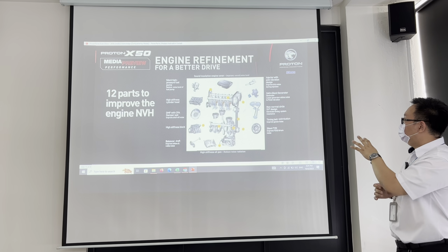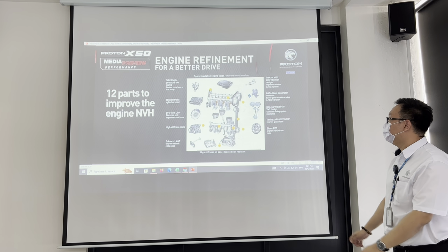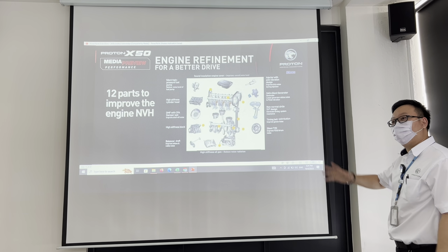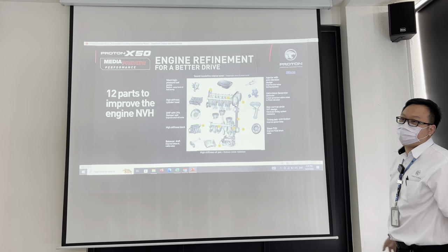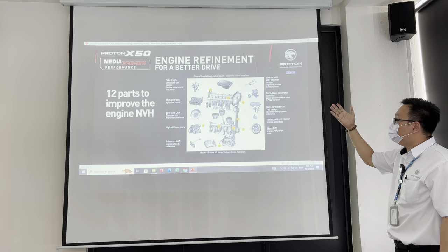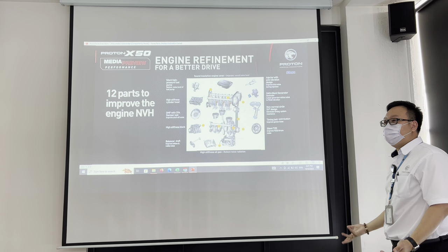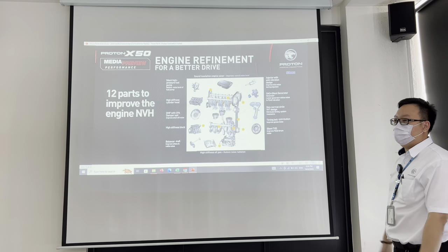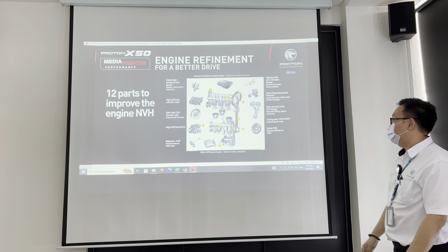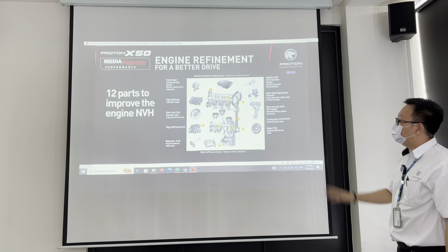So if you all don't know, you can refer to this, take some pictures of this, and if the customer asks, you can fight back. It means we can defend our product. So the engine refinement is better to drive already. Because customers don't know, they say three cylinder vibrates when you're driving. So this one we can tell the customer what we have improved.